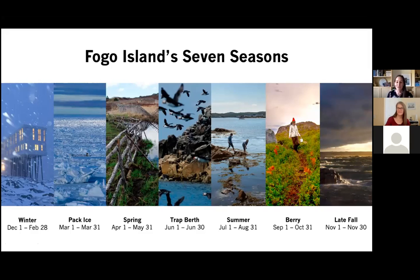Now, Fogo Islanders have long debated how many seasons there actually are on Fogo Island, but they finally agreed on 7. The 7 seasons truly reflect the changes in the winds and the weather, but also the changes in the lifestyle throughout the calendar year. So I'm just going to walk us through those 7 seasons to give you an idea of how the landscape changes and what's available.